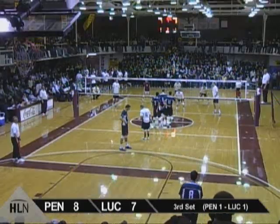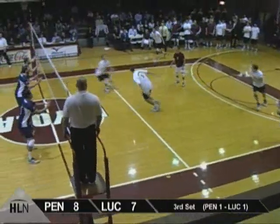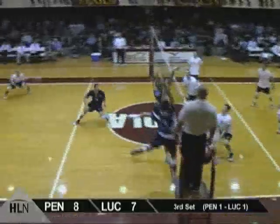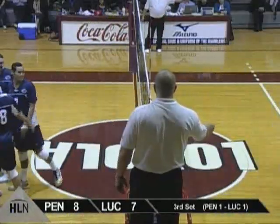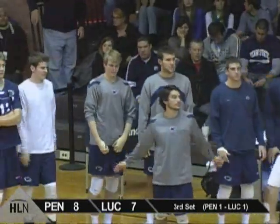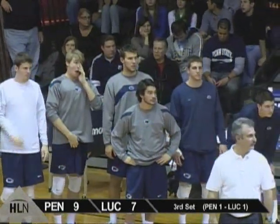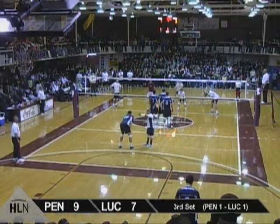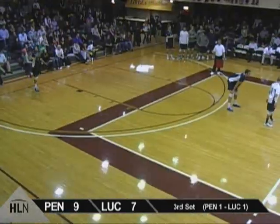Mars from the right side of the end line. Tosses it high in the air. Gets it across. Hutt sets it up. This time for Berzins, and he puts it in. 9-7 Lions. Mars will retain service. As you look at the Penn State bench, they're into this set. The winner of this set will take a crucial 2-1 lead in the match. Here's the jump serve, and it's in the net.